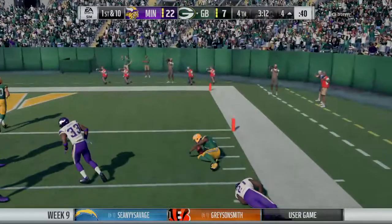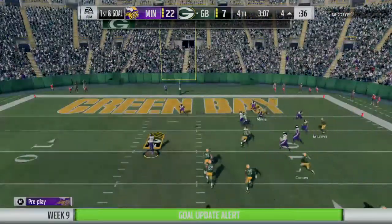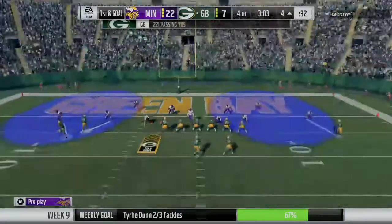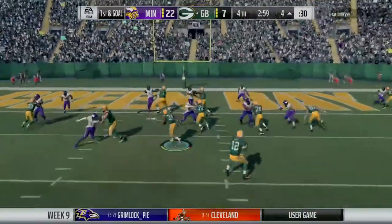And they do get him down, but not before he reaches the 4-yard line. And give him a gain of 37. This offense can certainly move quickly when they want to. 3 plays, 3 pass completions in the blink.